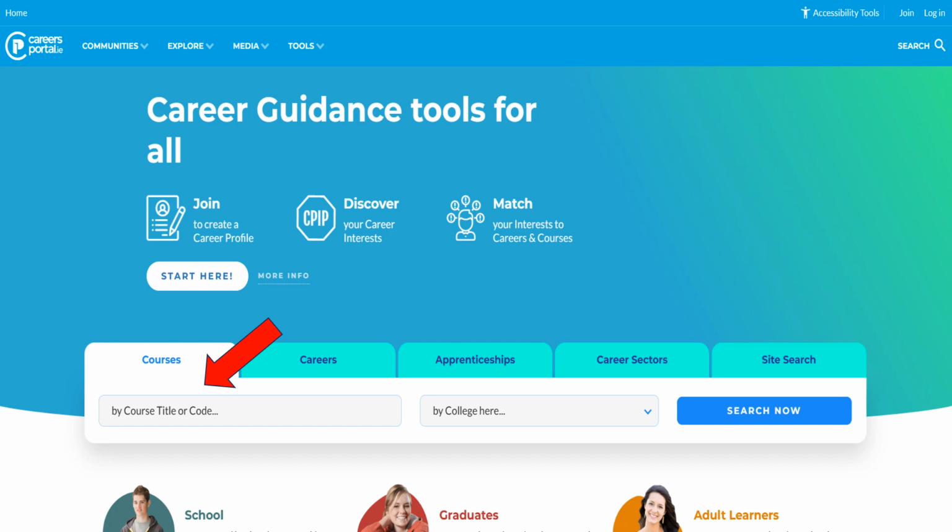The main home page on Careers Portal is where you start with your course research. So it's very easy to navigate. You enter the title of the course you want to research or the course code. And the course code is the code listed in your CAO handbook.